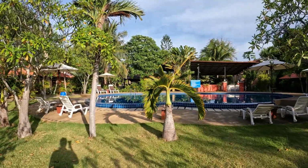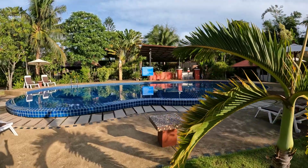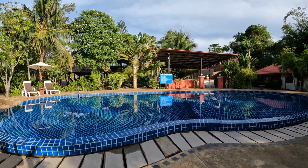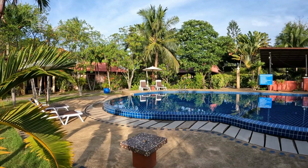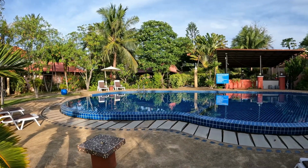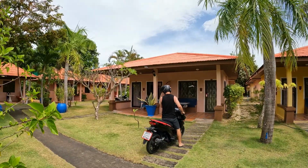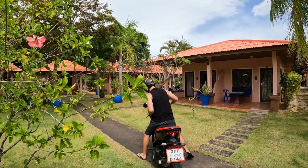So just outside our room, we have this lovely swimming pool. It's a nice place to chill, never too busy. You can park your motorbike just in front of your house as well, which is very, very handy.